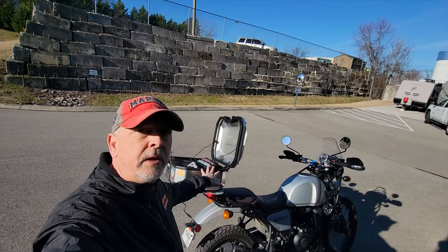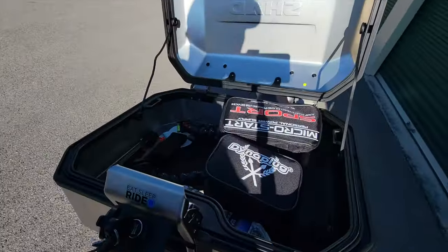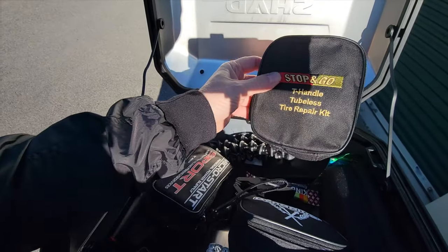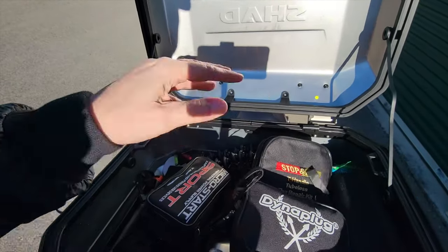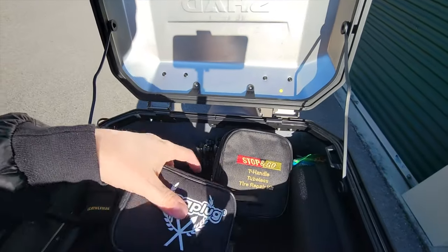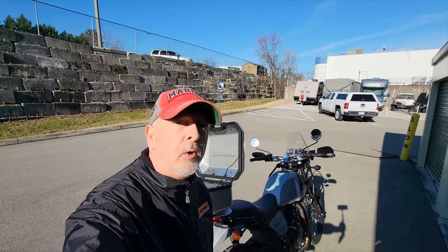Last trip I had the Hemi, we're going to unpack all the necessities from here and put it into the Harley. So what we've got: our backup battery pack here, plugs for the tire, a pump for the tire, a Leatherman here. I've got a toolkit in here somewhere as well. So let's get packed up and let's get going.